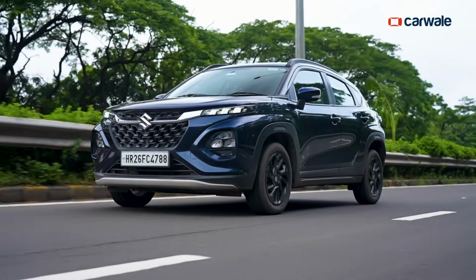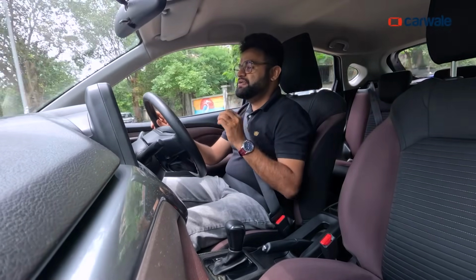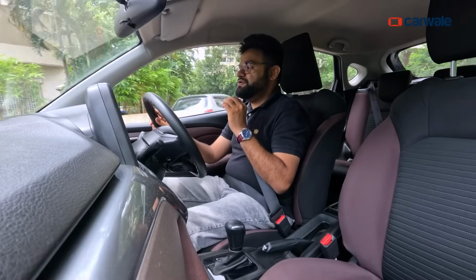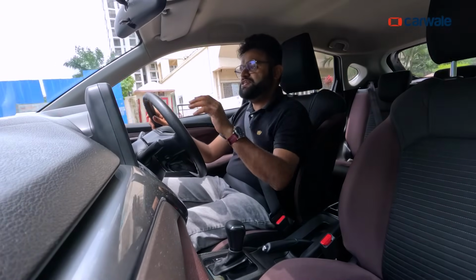Now, in this car, there is that slight head nod that you will feel in the Fronx as you go through the first three gears, but let me tell you, it's not a deal breaker in any way. And this gearbox is still one of the finest pieces of AMT tech that you will come across in any Maruti car at this price point.